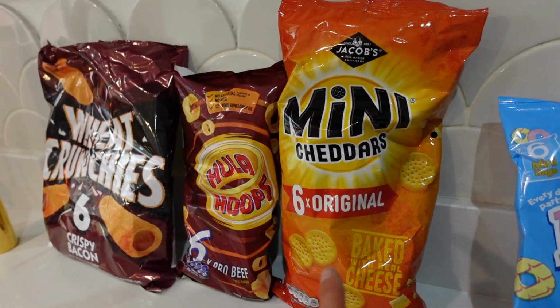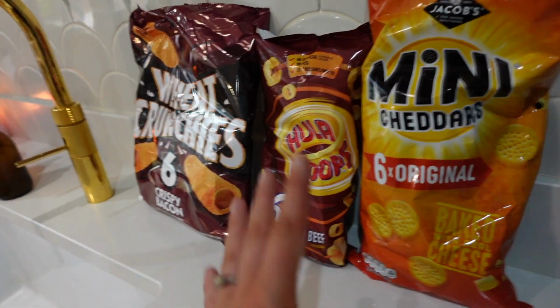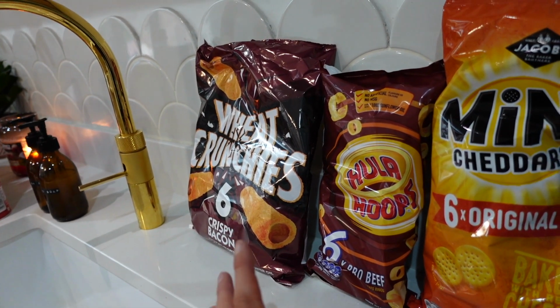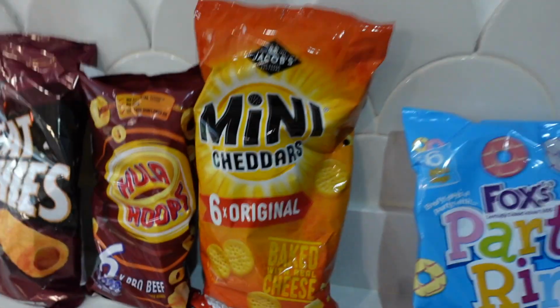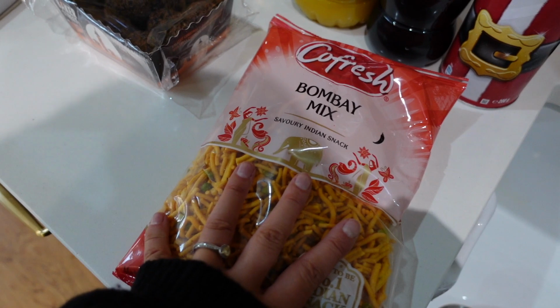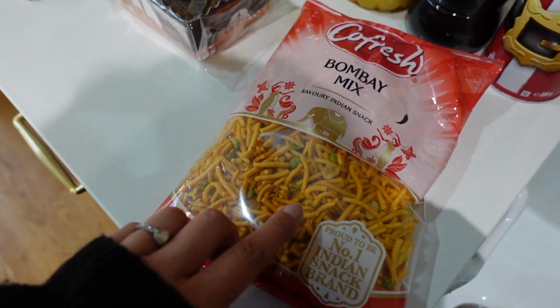Anyway, mini cheddars, hula hoops and wheat crunchies, they were all on offer in some way, shape or form. Bill loves anything that's very beefy, meaty kind of flavour. Gets very excited about those. A little too much of the cheesy stuff. So that's them. Over here I got some Co-Fresh Bombay mix to have when we do the curry because I thought it would be a fun one to try with the kids.